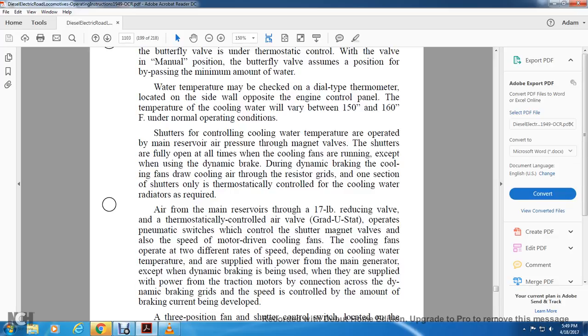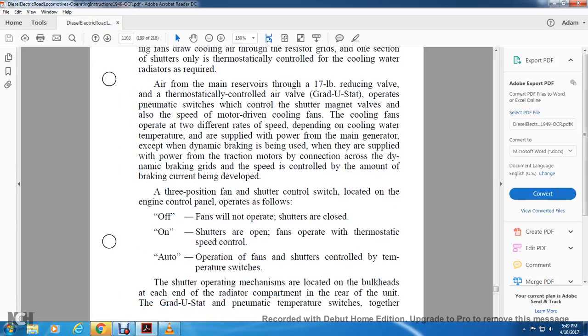Air from the main reserve through the 17-pound reducing valve. The thermostatically controlled air valve gradually operates the pneumatic control. Pneumatic switching for the control of the shuttering of the magnet valve also speeds the motor that drives the cooling fans. The cooling fans operate at two different rates of speed depending on the cooling water temperature, supplied with the power of the main generator. Except when the dynamic braking is being used, then they are supplied with the power of the traction motor connection across the dynamic braking grid. Speed is controlled by the amount of braking current being developed.